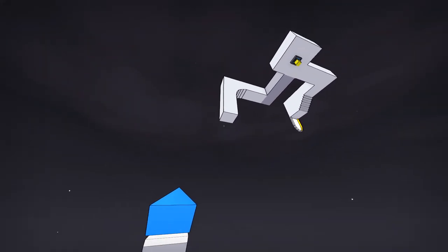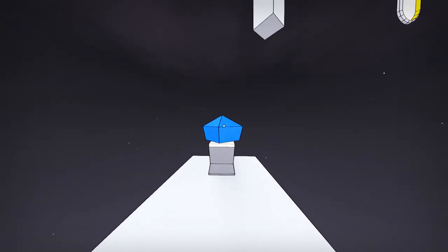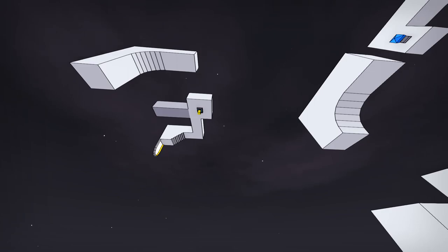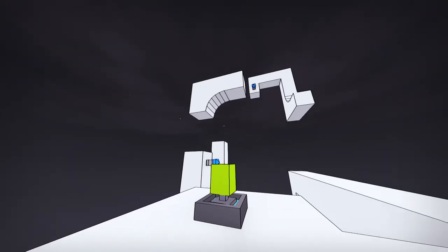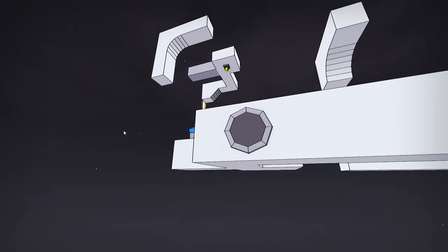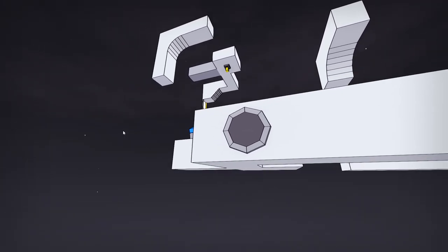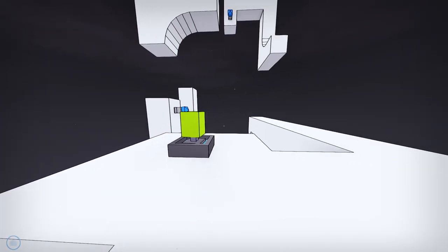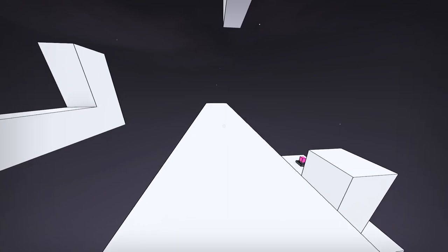Oh, that's not right. Is there another bridge that appears? I don't know. Either way, I'm saving here.